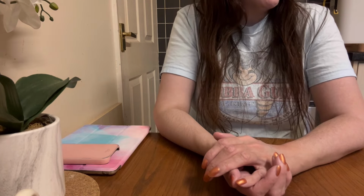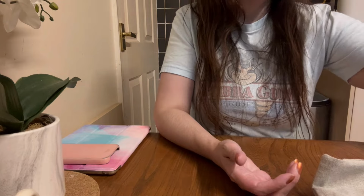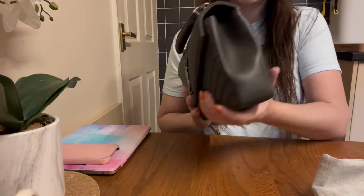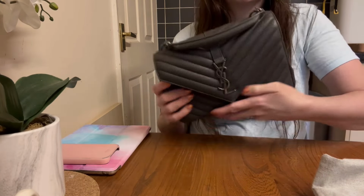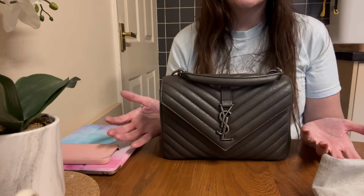So without further ado, I shall get into the video, get into showing you which bags I had forgotten about. So obviously, to begin with, my YSL college bag, the straps inside. I'm sure you've all seen this bag before, or bags like this, different colours. Yeah, it's one that's been sitting on the shelf.